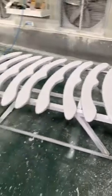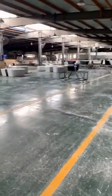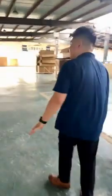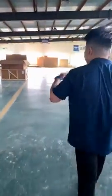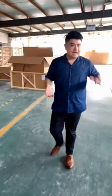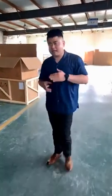This looks very beautiful, like a bowl. Okay, so next we are going downstairs to check the final assembly of the bathtub, and also we can see how the massage bathtub is assembled and tested, the water testing, electricity testing, and the final package.